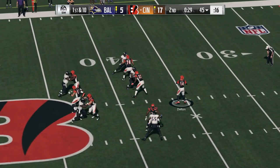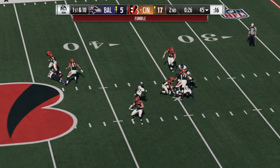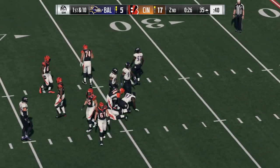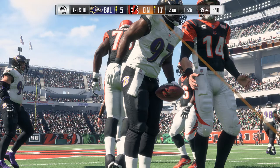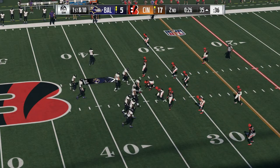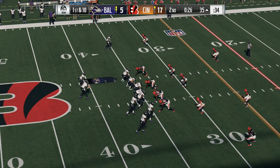First and 10, here's Andy Dalton. Now he's hit, and Dalton lost the football. And his crew will take over with a football at the 35-yard line. The pocket collapsed around him. I know we talk about it a lot, but a QB has to have that sixth sense, doesn't it?